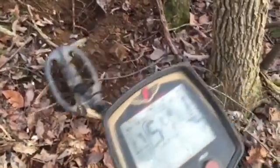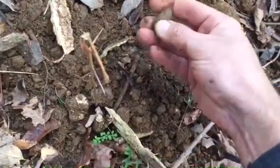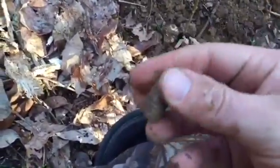Reading like 53, 55, 54. Should be a bullet. Let's see what we got here. It is a bullet. I see it right there. Appears it's another 54. I think it's a 54. Yeah, that's another 54 caliber.